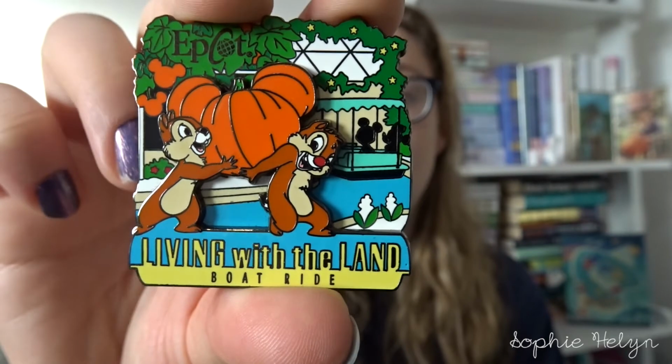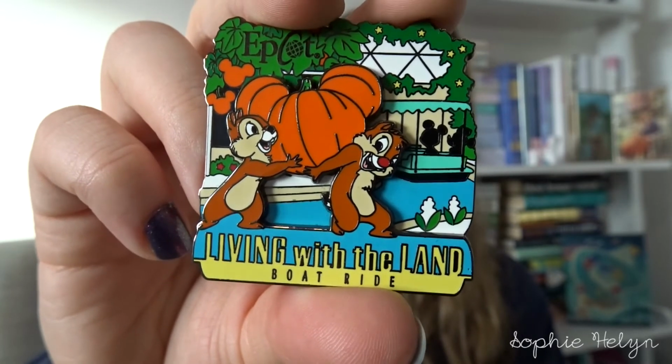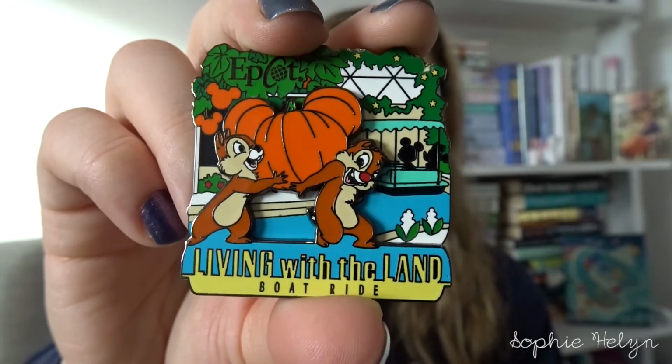It is in the pavilion that has Soarin' in it, and is basically a really gentle boat ride that shows you how they grow plants and crops at Epcot, and they actually use that food to go into their restaurants on property. So this has always been a family favourite ride of ours. It's one of those that is really nice, gentle. You can sit down for like 15 minutes. Some bits of it are more air-conditioned than others.